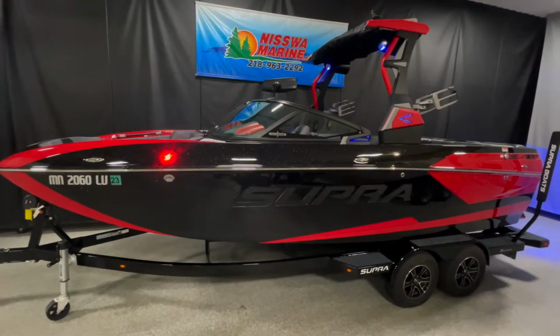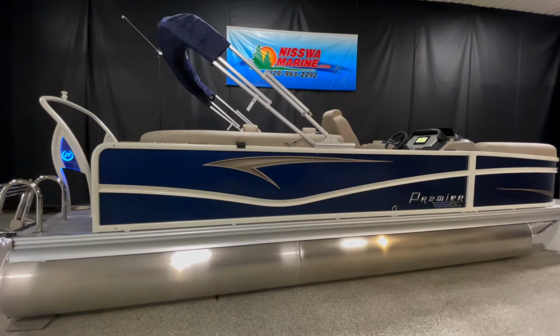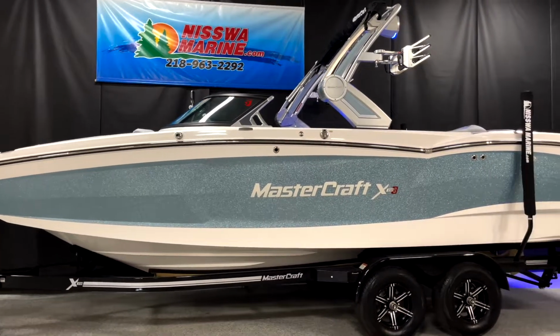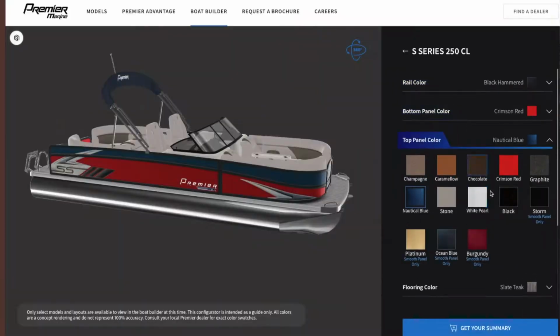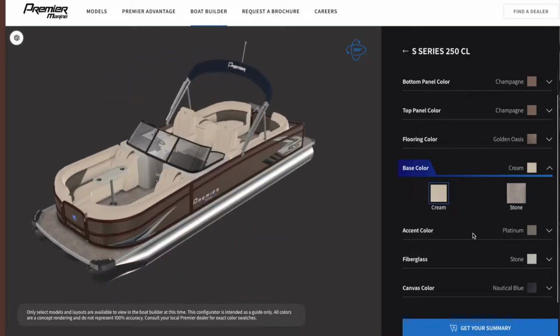So in our main showroom, we're gonna be showcasing all of our new inventory. We're gonna have our Crest lineup, Premier, Supra, Moomba, MasterCraft. Now let's say you're in here, you love the boats, but you're not 100% on the colors. We're gonna be able to customize lots of order slots that we have coming in, so you have the ability to pick out the color and basically just design the dream boat for this coming spring.